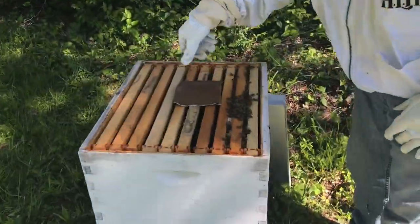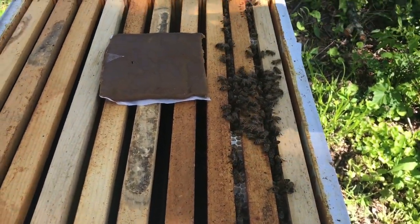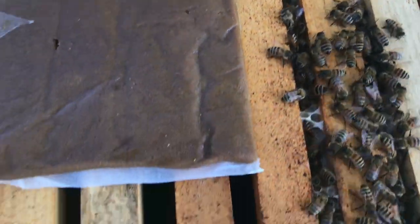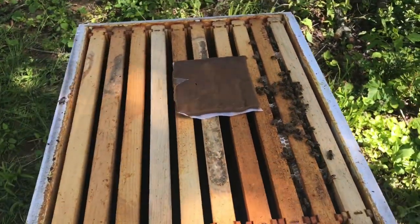Oh, it's cold, guys. What we're doing, they're not very happy because it's cold. It's cold, but look, they're already building that comb. Look at the comb. These were all empty, guys. You can still kind of see down in there, empty. But we're giving them a pollen patty, so they've got something to do.